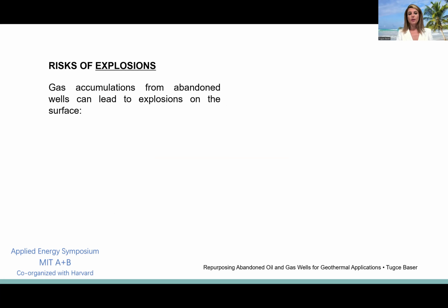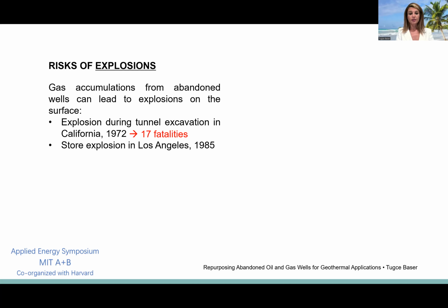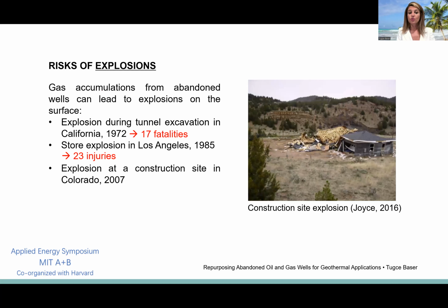And of course, not to mention the explosions, right? There are many cases reported, unfortunately, especially in the Gulf of Mexico, caused by gas accumulations and differential pressure buildup in the plugged wells. They can lead to explosions on the surface, such as in California in 1972, an explosion during tunnel excavation with 17 fatalities. A store explosion in Los Angeles in 1985 caused 23 injuries. And there was an explosion at a construction site in Colorado in 2007. Any fatality or even one injury is significant. It shouldn't really happen.